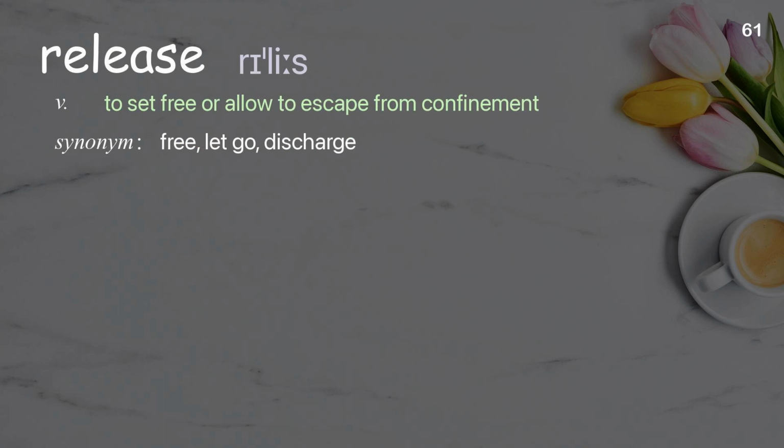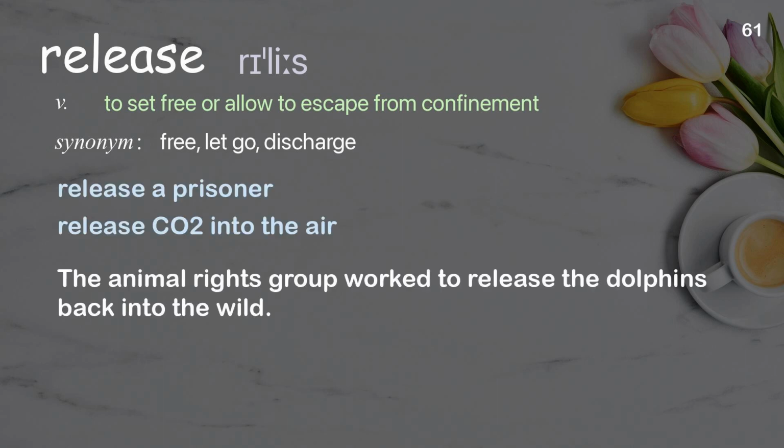Release: to set free or allow to escape from confinement. Examples: release a prisoner. Release CO2 into the air. The animal rights group worked to release the dolphins back into the wild.